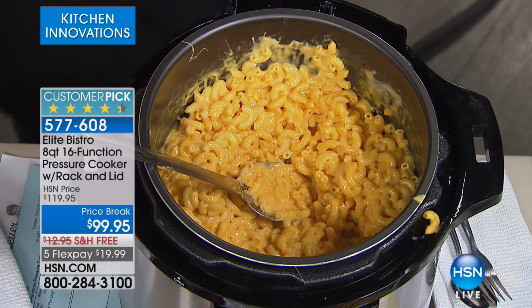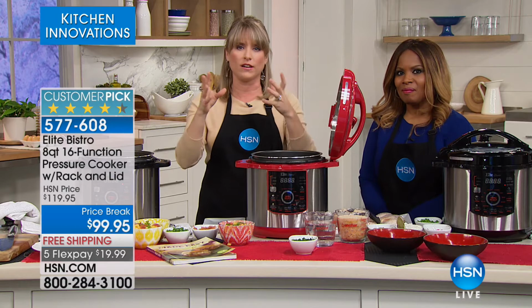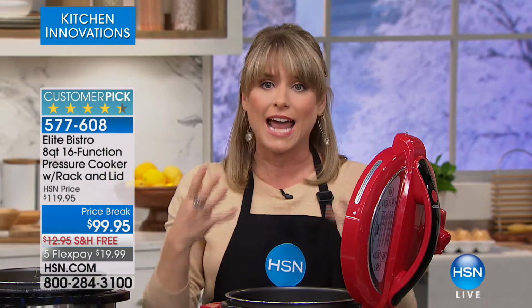But three, and most importantly, in my opinion, it tastes better. It just tastes better because it infuses those flavors. All of the ingredients stay inside the pot, so nothing leaves. If you're cooking on a stovetop or in an oven, you see evaporation. You can actually physically see the steam leaving, but that's not going to happen with a pressure cooker because it's pressurized. It's going back into the food itself. So therefore, it tastes better.